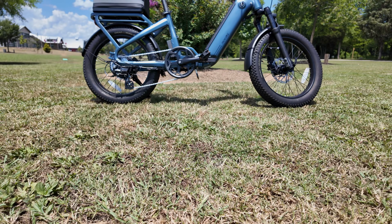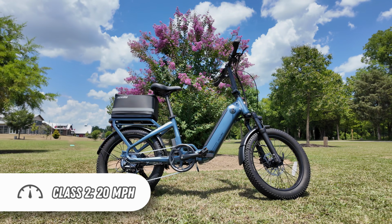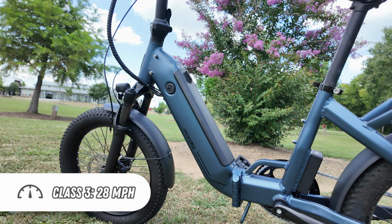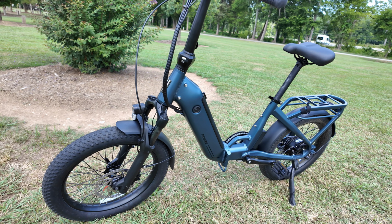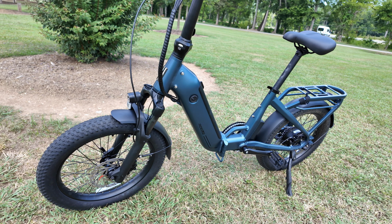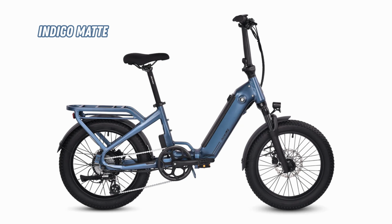The Ride1Up Portola ships as a Class 2 e-bike, which means riders have access to both pedal assist modes and a thumb throttle with the ability to reach a top speed of 20 miles per hour. The top speed can be unlocked through the display screen, which Ride1Up says will reach 28 miles per hour while pedaling. The Portola comes in one aluminum step-through frame style with 4 color options, including charcoal gloss, sea turquoise, warm gray, and indigo matte like I have here.